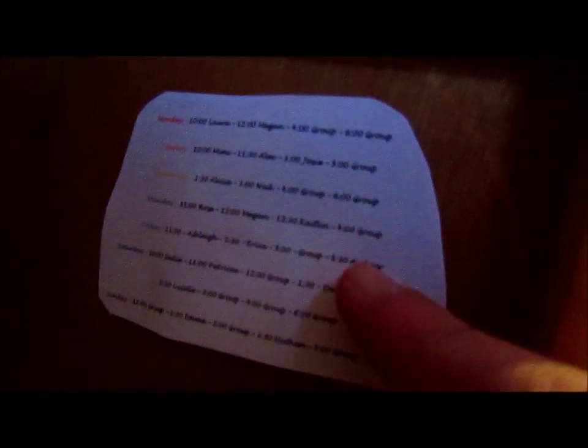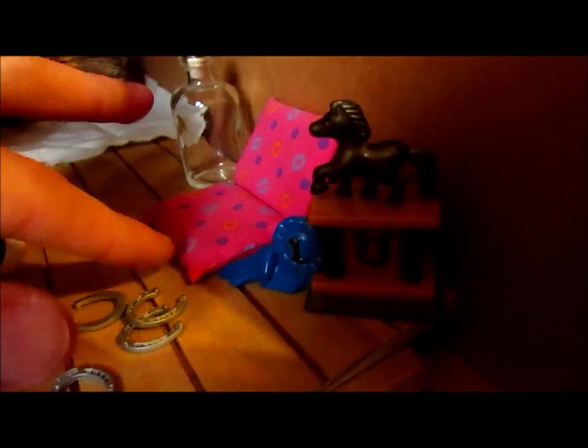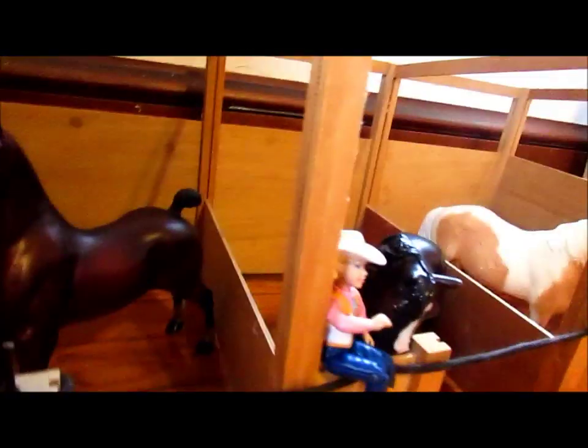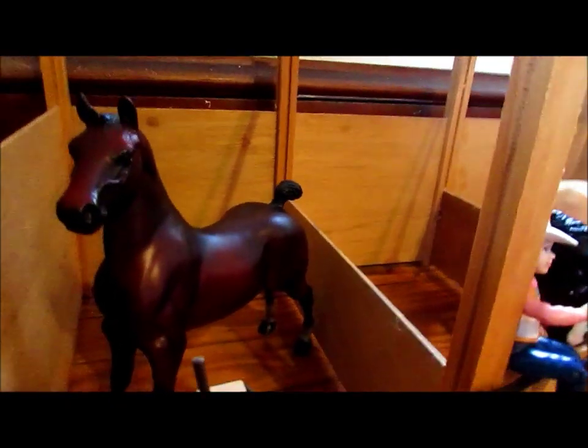Lesson schedule. Up here in the loft, we have blankets. These are like our anniversary blankets, and there's some other ones. There's some hay back there. There's just a little pillow to sit on. And over here is the pony section. This is where we keep all of our ponies. So these stalls are big enough to fit a horse, but they work better with the little ponies.